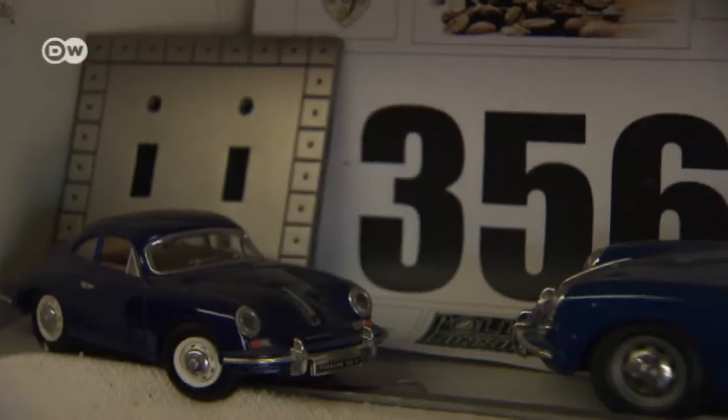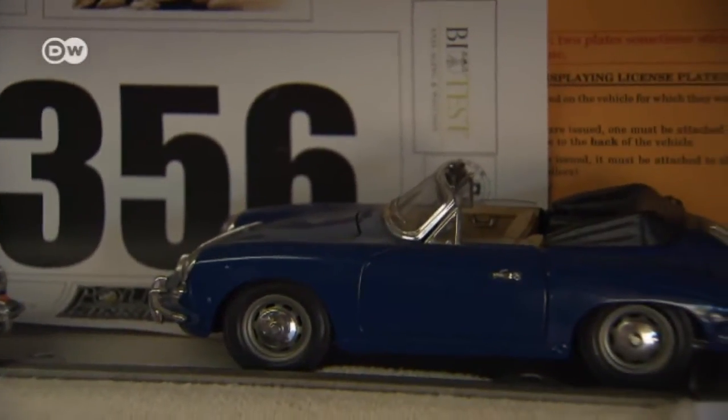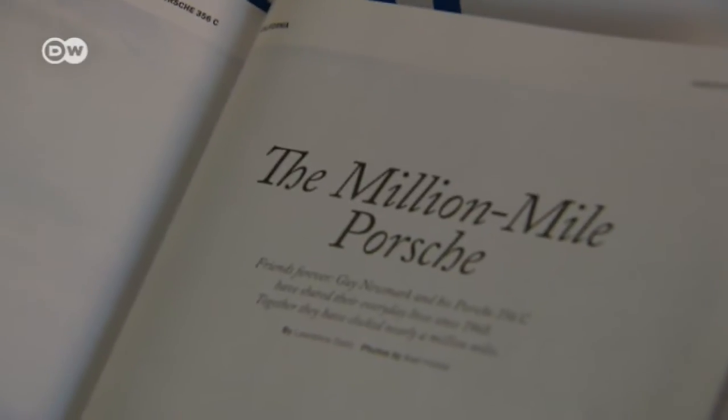356C Porsche that my family's owned almost since new. My dad got it, I guess, about a month after it was brought here to the United States. Then he drove it for 3 or 4 years and gave it to me when I graduated from college, and we've been inseparable. Everywhere I go, I'm with Blue. Blue isn't just any old car. It's Guy Newmark's constant companion.